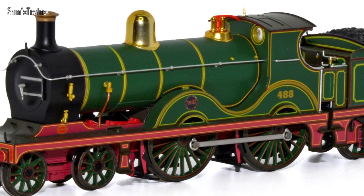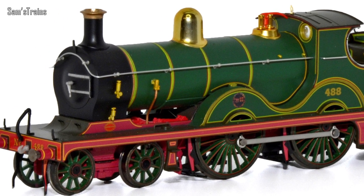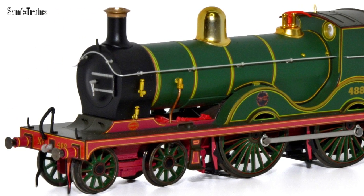You can see the SECR green version, which is worthy of note, I think. Notice the dome and the safety valves as well. They actually have that high shine to them, which I think looks really, really good. Some locos don't have that and they look a little bit dull, don't they? They look very, very good.